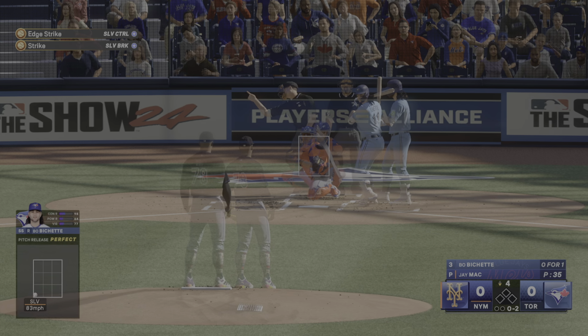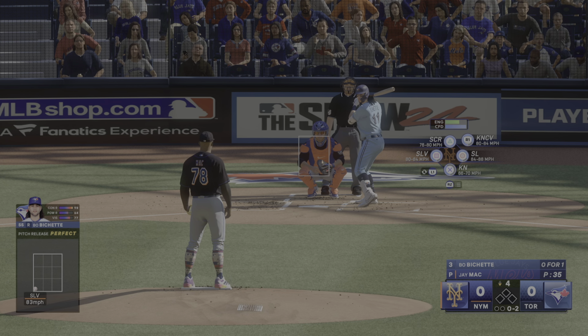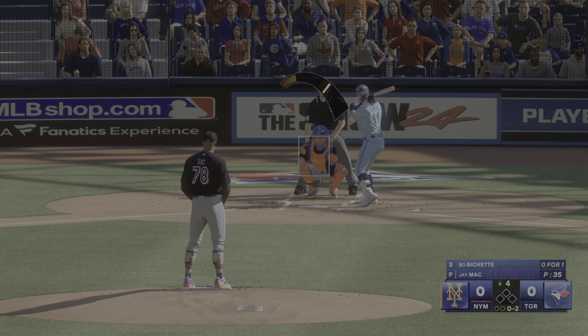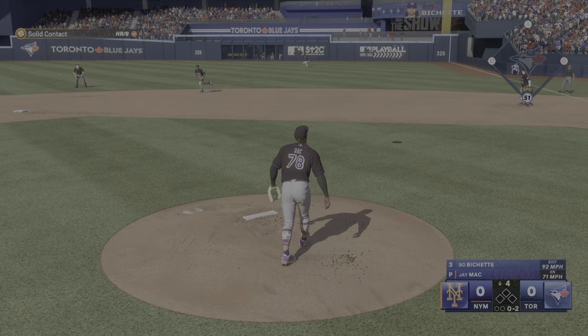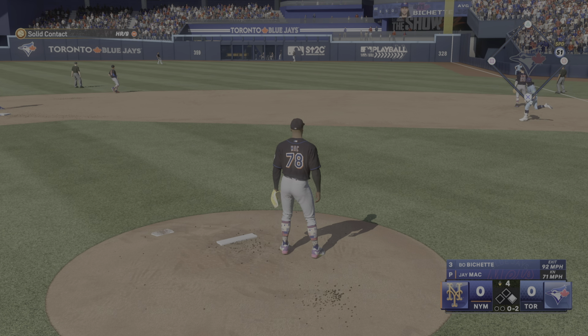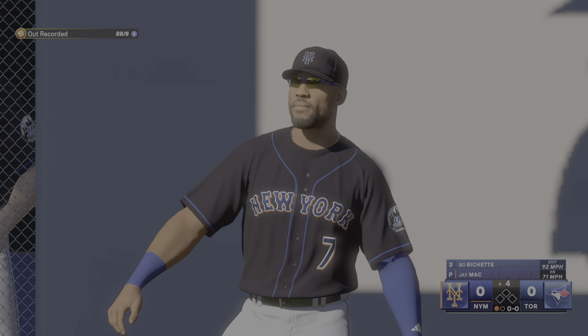Next offering is in for a strike. And this guy's got a great feel for his breaking ball today. Oh, and two now. And that one hammered. Marte drop step going back. Pulls it in on the warning track.